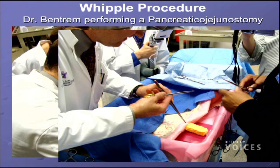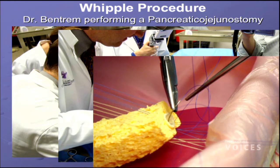This one is even another procedure, which is sort of high-end, a pancreatic jejunostomy for pancreatic cancer. And this was a prototype that we were testing. Obviously, this patient only has one segment of intestines, but we wanted to see proof of concept, and this is a pretty well-known pancreatic surgeon who's doing a procedure on this model, and this is a close-up view of all the millions of stitches that they use, and it's a sponge.